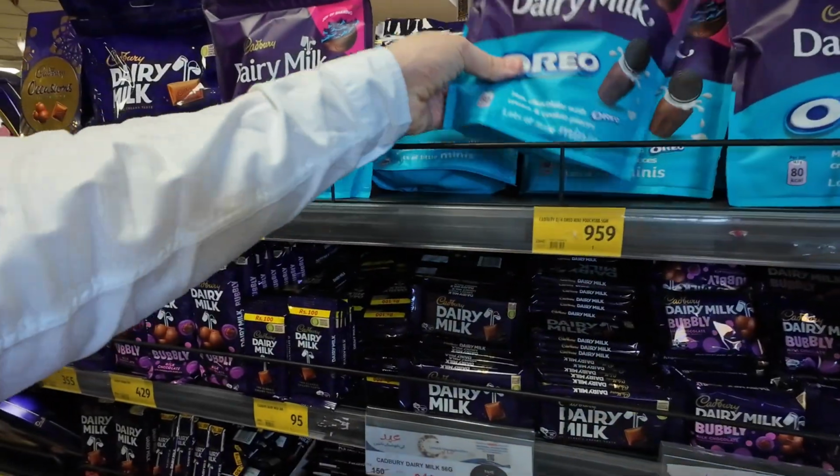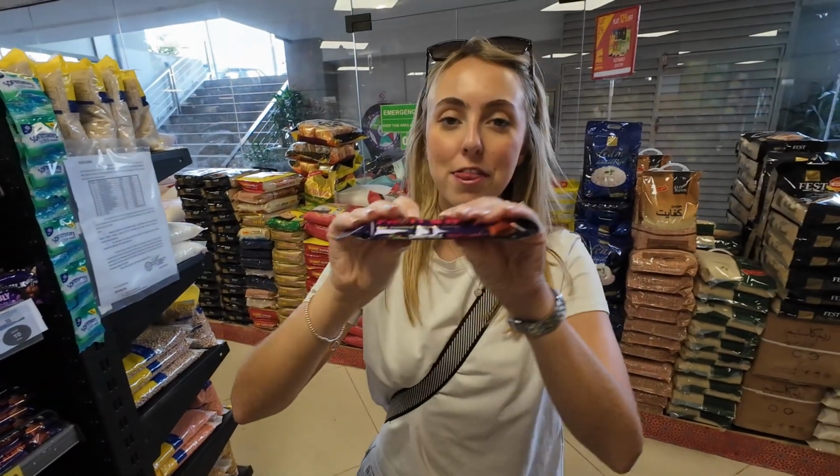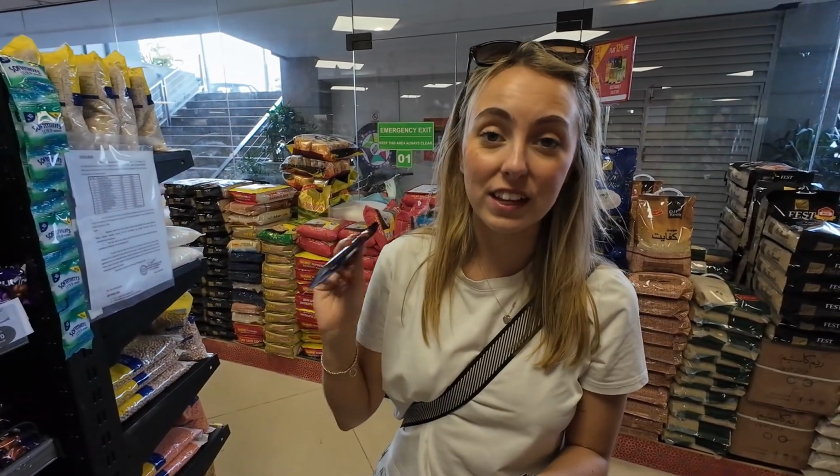But let's check out a few of the other bits of chocolate. There is a whole Cadbury section right here. Look at that, for like £2. £2 for that is ridiculous. And you know another thing? Look how thick that is. See, in the UK the chocolate is now that thin, it is not worth even buying.